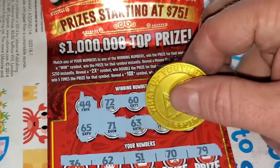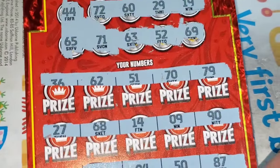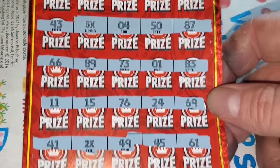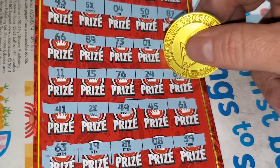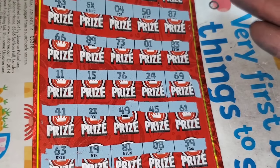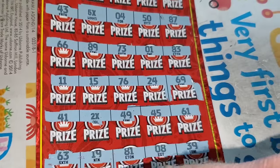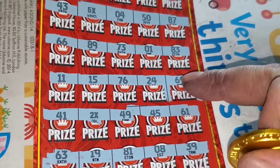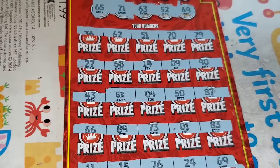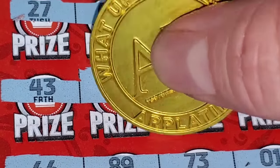And our last one, 69. There it is, 69. So we did get exactly three, which makes me think everything is going to have 50 under it. So that would be 250, 100 is 350, 400, 450, 500. So if any of these is bigger than 50 bucks, which would probably be on the multipliers, we got a $2,000 winner. Let's see what we got.